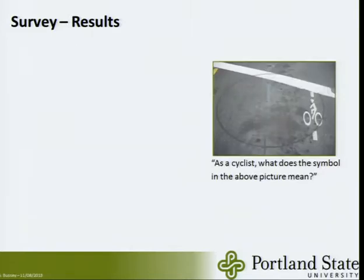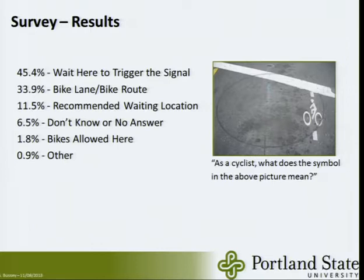Now, almost done with these survey results, the last thing we asked about, or that I'll discuss really here, is how people interpreted the roadway marking itself. And 45%, so remember 0 in Florida, 45% here said wait to trigger the signal. Now, I think that was fairly remarkable. It's good. Portland obviously has a very different demographic than a place like Tallahassee, so this could be maybe a best case scenario. But it was nice to see. Unfortunately, that means that 55% of people don't know what that means, because 33%, the next highest, thought it meant being a bike lane or a bike route. So that was the second most common response.